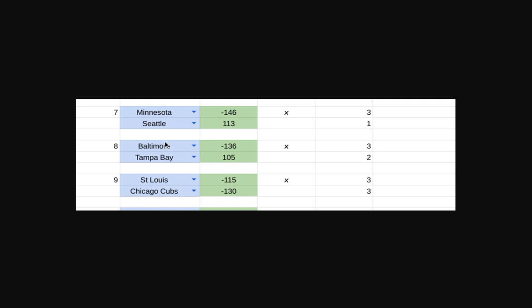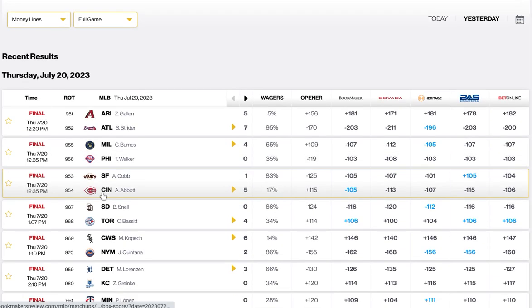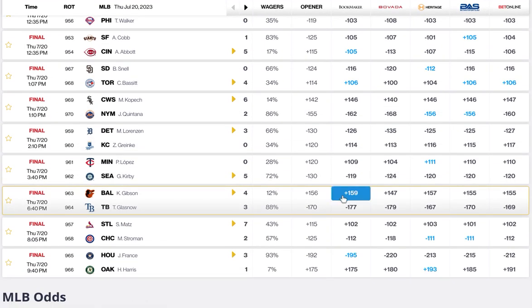Now, the second key concept we're going to talk about that's absolutely important in order for you to succeed in sports betting is you have to have a statistically driven model that proves to be more accurate than the sportsbook line. In this case, we had Baltimore minus 136. Tampa was plus 105. And we'll go down here and look at the line. Tampa Bay was minus 177.